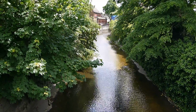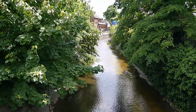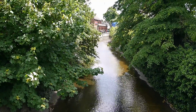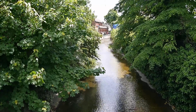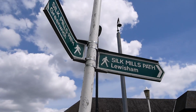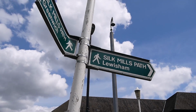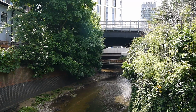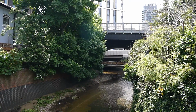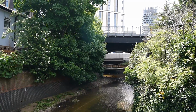So here we are, just on the edge of Lewisham now, so we have to be careful we don't end up following the Quaggy by mistake. It's very shallow here, isn't it, Ian? So here the Ravensbourne works its way through the stages of development going on around Lewisham town centre.